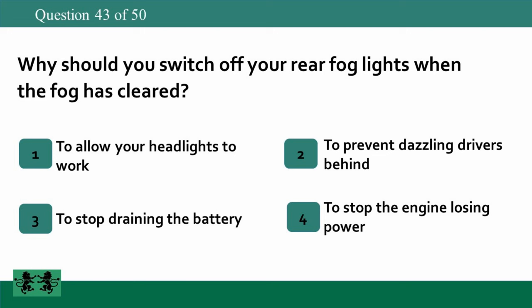Why should you switch off your rear fog lights when the fog has cleared? 1. To allow your headlights to work. 2. To prevent dazzling drivers behind. 3. To stop draining the battery. 4. To stop the engine losing power. The answer is 2. To prevent dazzling drivers behind.